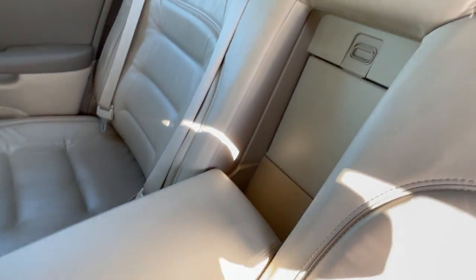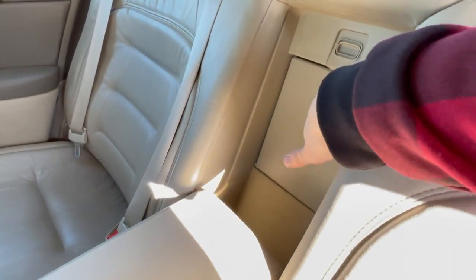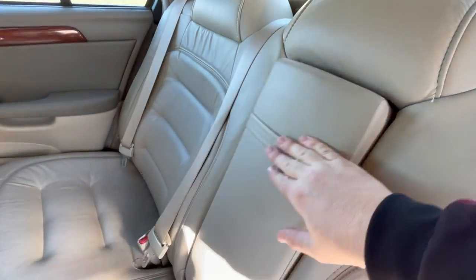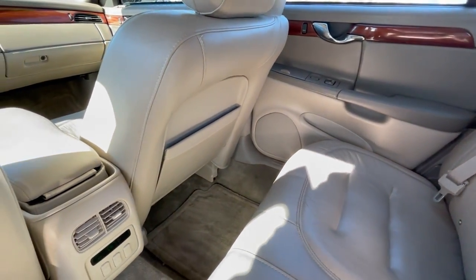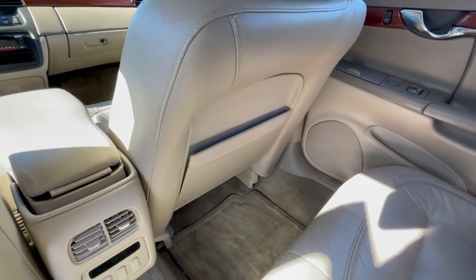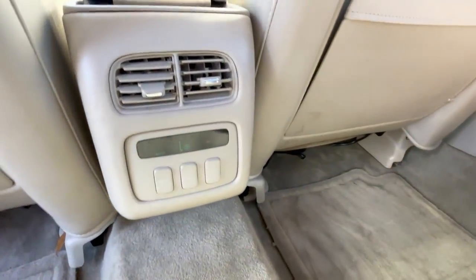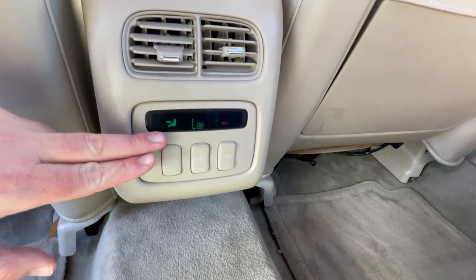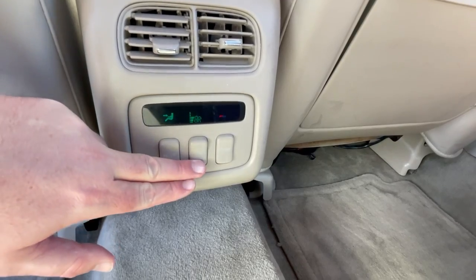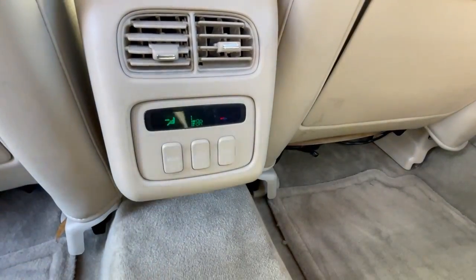Because the seat backs do not fold, we do have a pass through. It's nice to have. And the backs of the seats do have cutouts for additional knee room. They've also got seat back map pockets. We've got rear climate controls here. And as you can see in the display, it's kind of dim, but we do have panel distribution controls, fan speed controls, temperature controls. It's really nice to have those features back here in the back seat.